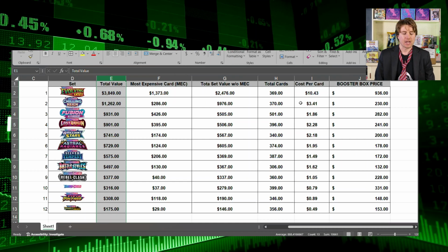Now, there are people out there that think Silver Tempest is garbage. It's no good. It's a terrible set. It's only got one good card in it. Forget the rest. Well, guys, I'm going to show you a little spreadsheet action that might just change your mind. And the key theme here is undervalued and hidden potential in Silver Tempest, guys. So let's take it up a notch.